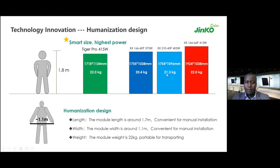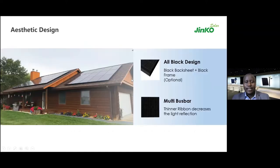And if you compare generally in terms of the design, we're also looking into other factors, such as aesthetics. Like if you see in this case, for this particular installation, where we are doing a residential rooftop installation, you can see how the whole installation looks in terms of aesthetics. It looks very nice because this is an all black module. So what we are saying is that for this particular module, we have the option of having the module being all black.